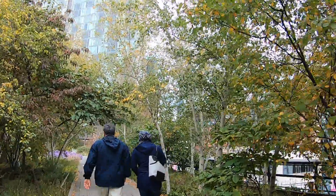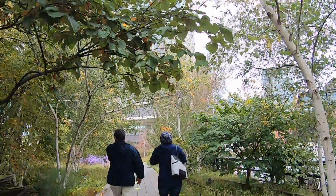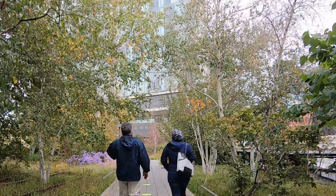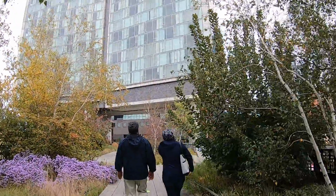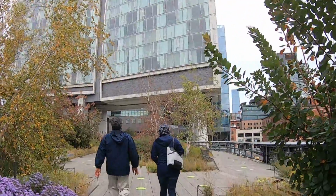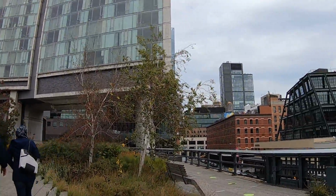I'm doing an actual day walk on a beautiful Sunday at the High Line. The way it's being done now, you have to get tickets and reserve a time slot. It's free. It's just a good thing to do. Nice walk. Give you guys a view.